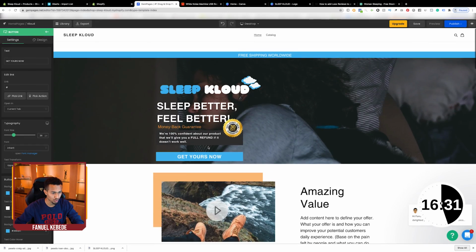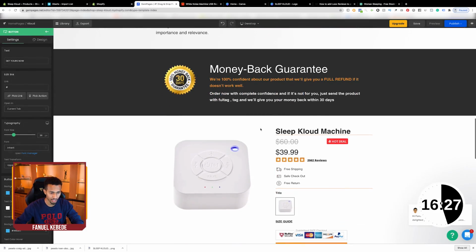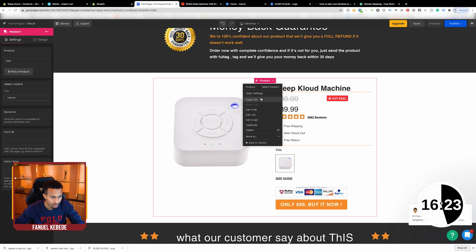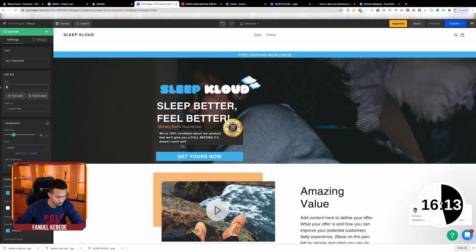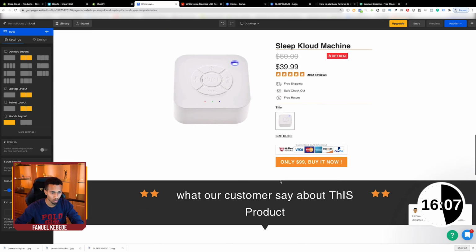And I'm gonna do one more thing over here. So the way it works is when someone clicks this, they're gonna be scrolled down over here. But for you to be able to do that, you gotta do this real quick. So you're gonna come here, left click this, and then edit CSS, and then you copy this code right here. And then you go back here, and then drop it. Perfect. So when someone clicks this right now, they're gonna be scrolled down all the way to their product page.